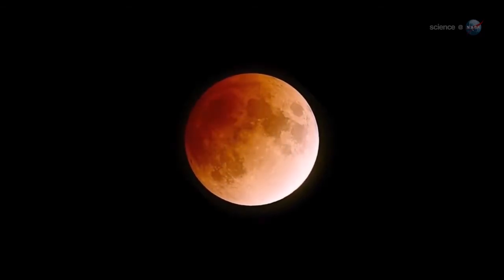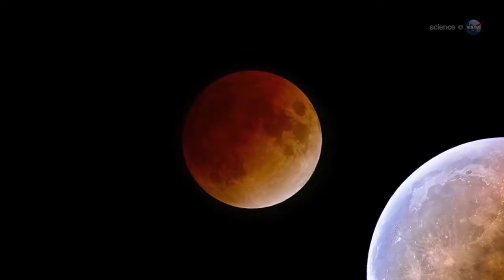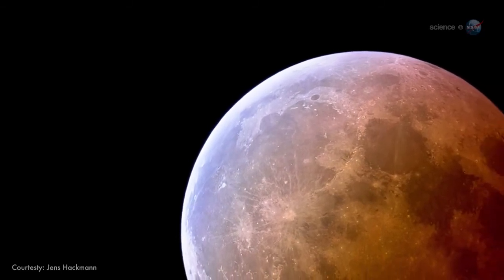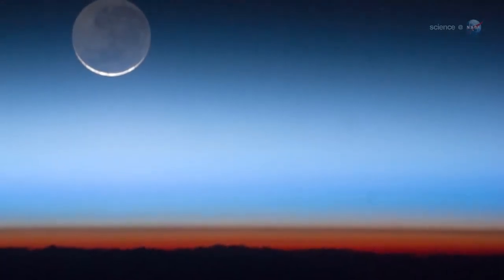However, red is not the only color. Many observers of lunar eclipses also report seeing a band of turquoise. The source of the turquoise is ozone. Atmospheric scientist Richard Keen of the University of Colorado explains.